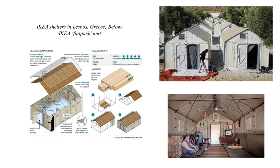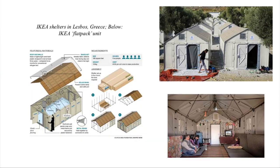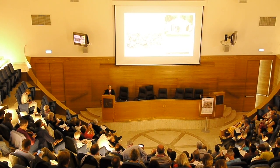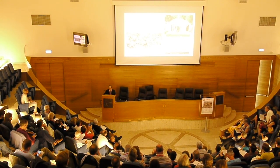But if you actually take a closer look at these units, you will find that they're hugely deleterious to the environment. First of all, take a look at the sheer numbers of these kinds of constructions. The example in Jordan below, but in Greece and Italy and elsewhere, we're talking about hundreds and hundreds of thousands of these units. They're made largely of PVCs, of vinyls. And vinyls, of course, are highly toxic and they're not biodegradable. Some biodegradable examples are made, but they're very costly, and so typically the examples I have shown you are really designed to be discarded, and they end up in dumps.